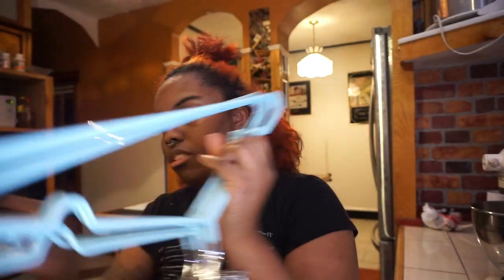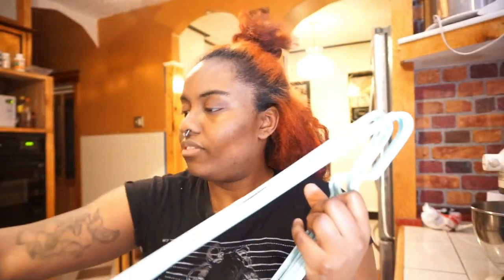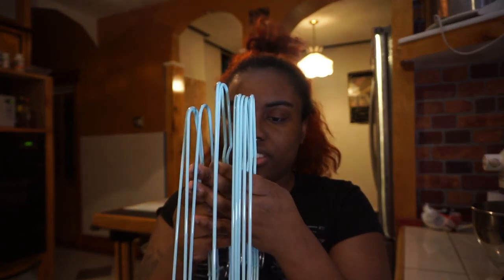I bought some hangers. Hangers were $7.73 for 10 pieces. Let's make sure these are 10. They're pretty sturdy, so I approve.